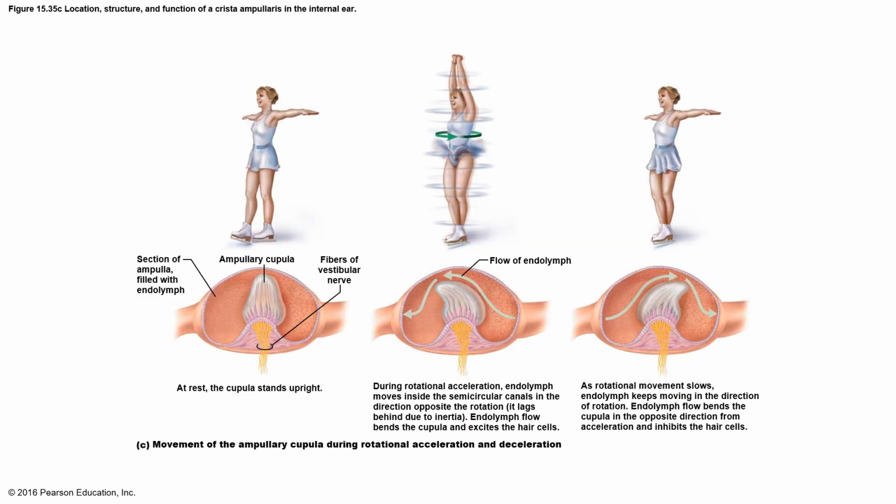And check out our figure skater here. So she's standing there in the first picture at rest. The cupula is standing upright. We can see the fibers of the vestibular nerve at the bottom there. And then the section of the ampulla is filled with endolymph. So picture that level, remember. It's kind of a good analogy for this.